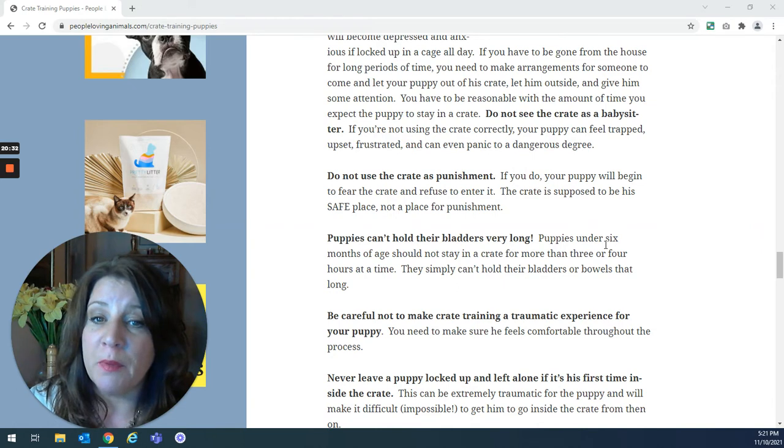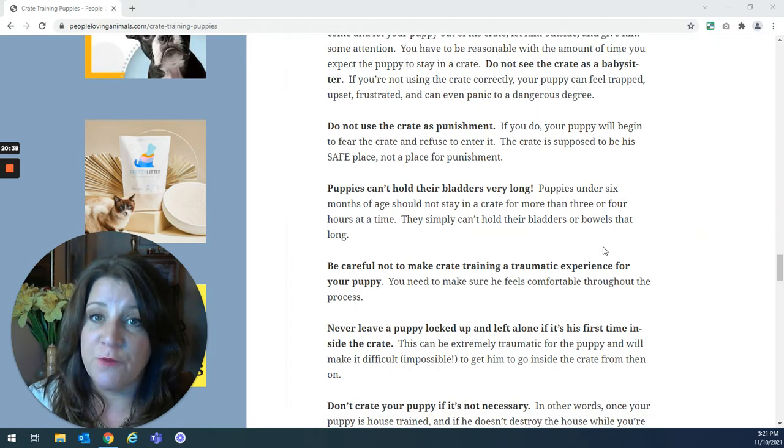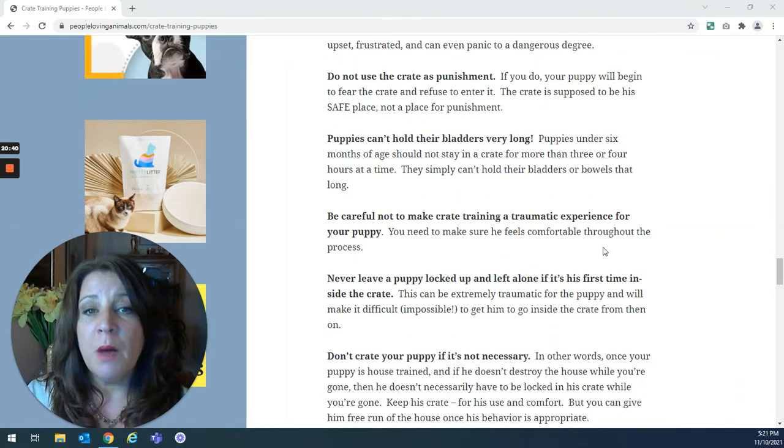Do not use the crate as punishment. If you do, your puppy will begin to fear the crate and refuse to enter it. The crate is supposed to be his safe place, not a place for punishment. Okay? Puppies cannot hold their bladders very long.